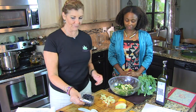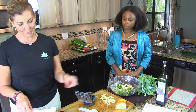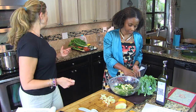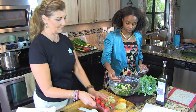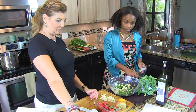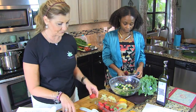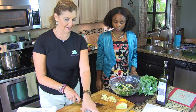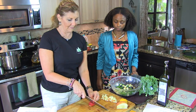So we have our recipe: kale, olive oil, lemon, apple, and we're going to throw in a little handful of berries. We could actually use some of our strawberries. Let's reuse these. And we have these beautiful little oranges. If you want, you could throw those in. Or we just throw in a little bit of strawberry.